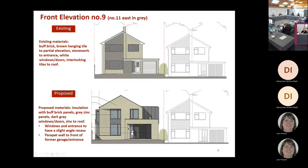The first floor side extension will be dark gray zinc cladded and a setback near the existing front elevation line of the original gable.